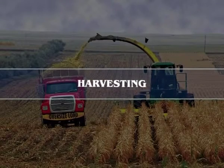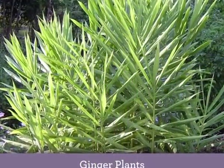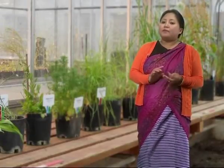Harvesting. Well-managed turmeric and ginger crops are ready to harvest in 7 to 9 months depending on the variety and time of sowing. The crop is generally harvested during January to March. On maturity, the leaves turn dry and are light brown to yellowish in color. Clumps are lifted carefully with a spade or digging fork, and rhizomes are separated from the dried leaves, roots, and adhering soil.